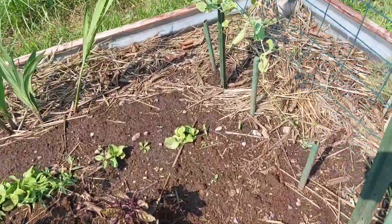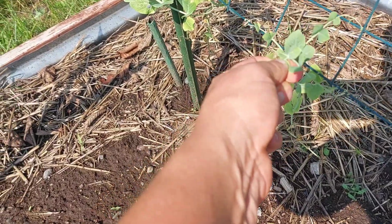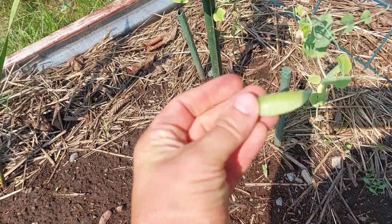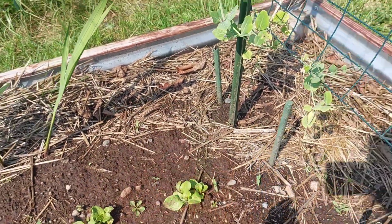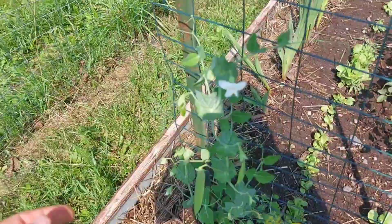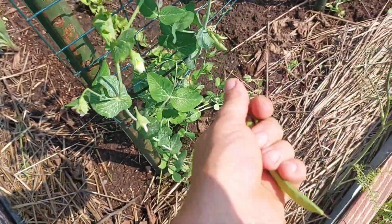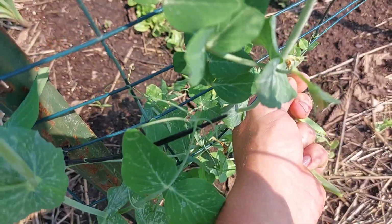So our peas did not do great this year because it got too hot too fast. But we have a few that are on this plant. I mean, we have one little guy here. And we've probably pulled off a total of like 2, maybe 3. But here's a couple. Looks like we have maybe 3 for the day.